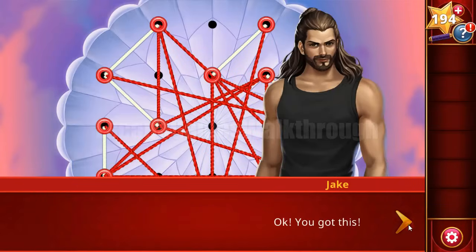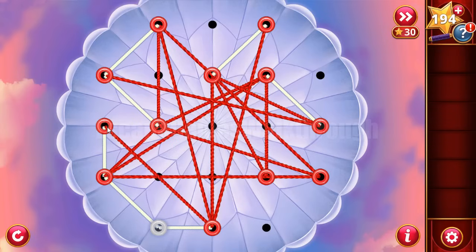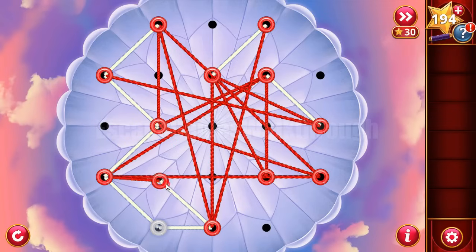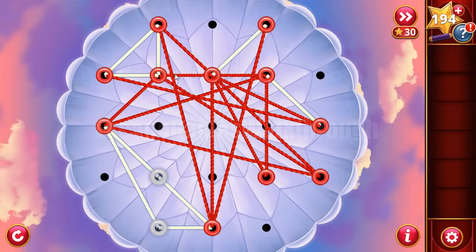And the puzzle, so we need to move these notes to unfix the parachute.